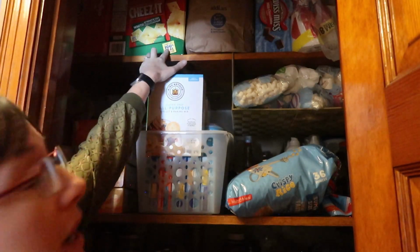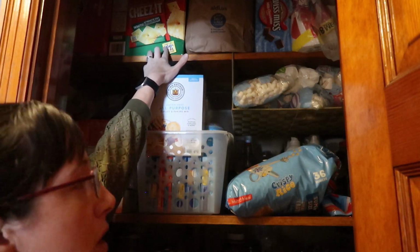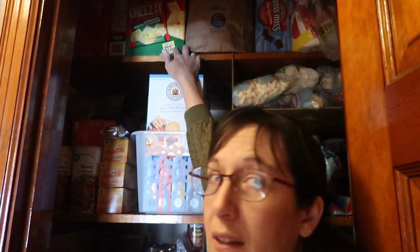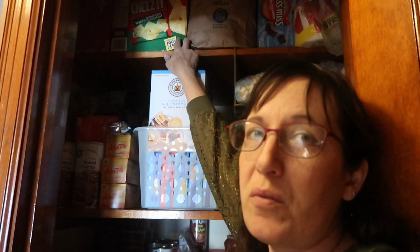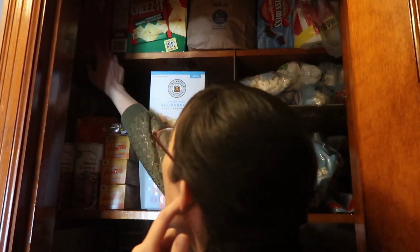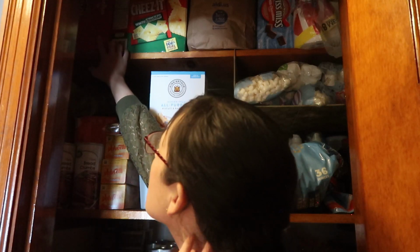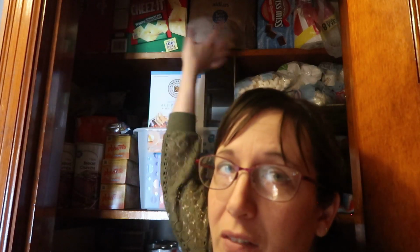I've also got this box here. It has Cheez-Its in it, but it's also got some potato chips. These are for when we go to anything basketball related. We can take this with us if we need lunches to pack to take with us. And then also there is a box of Ritz crackers over here in the corner. Those are also for whenever we need to pack lunches and we have like sausage and cheese and crackers and that kind of thing. So that's what I've got on the very top shelf.